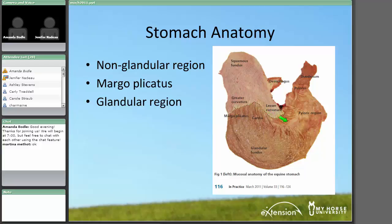And then here is our margo plicatus, or dividing line, where, like I said, we do find a lot of ulcers. And this is our glandular region, where we have a lot of hydrochloric acid secretion, and we also have a bicarbonate and mucus layer. Horses are actually continuous acid secretors, so they're always secreting acid.